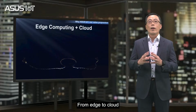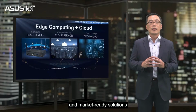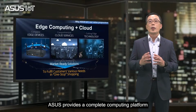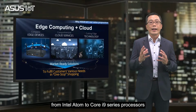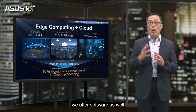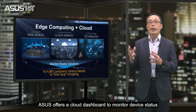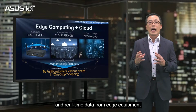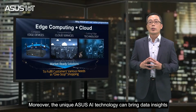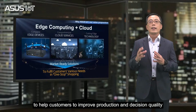From edge to cloud, ASUS can provide a one-stop shopping service and market-ready solutions. For edge computing, ASUS provides a complete computing platform from Intel Atom to Core i9 series processors. But our solution goes beyond hardware. We offer software as well. ASUS offers a cloud dashboard to monitor device status and real-time data from edge equipment. Moreover, the unique ASUS AI technology can bring data insights to help customers improve production and decision quality.